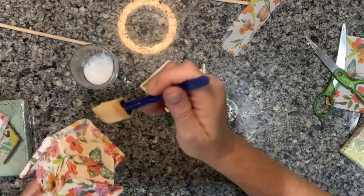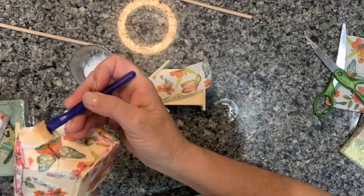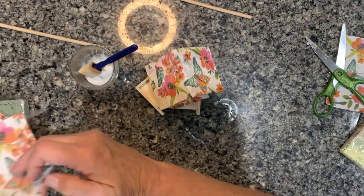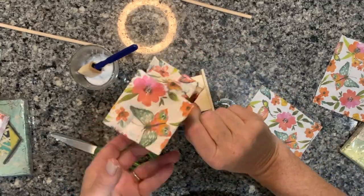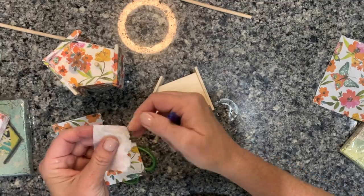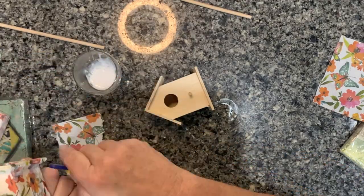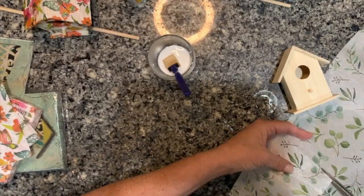But again, for this, notice I'm using one of those sponge brushes because pushing it in to all the crevices with a saturated brush was much easier. And I just finished it all off with the Mod Podge. I think it's really adorable. It gives it such a cute little look. And I had a couple of areas where I just ripped a square or two off to finish off what wasn't covered, and then left it to dry.